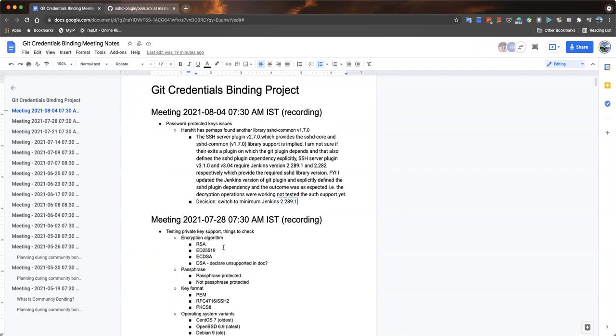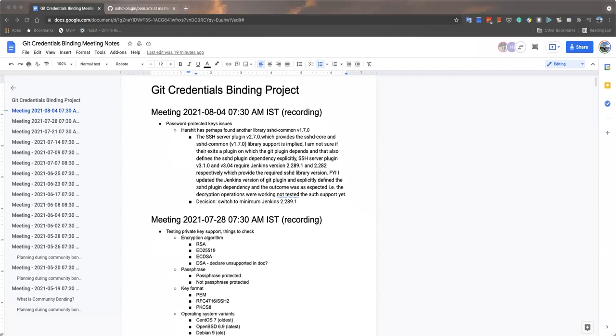Yes. So one doubt I have is, should I explicitly define the Jenkins SSHD plugin in the POM of the Git plugin? Sorry, ask that question again. It was, should you explicitly define the version of sshd-core in the POM file for the Git plugin? On the Jenkins SSHD plugin, should I explicitly make a dependency in the Git plugin, or should I use the Apache SSHD core dependency?